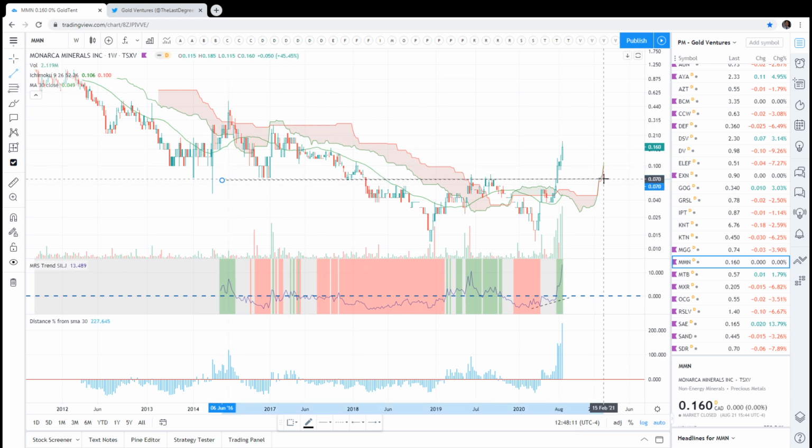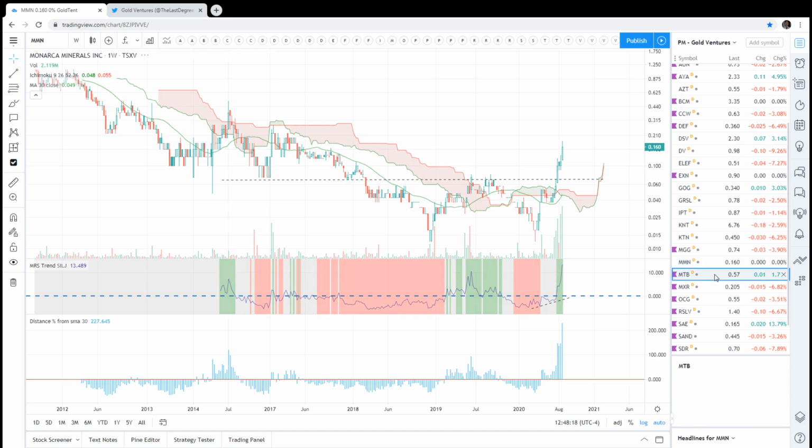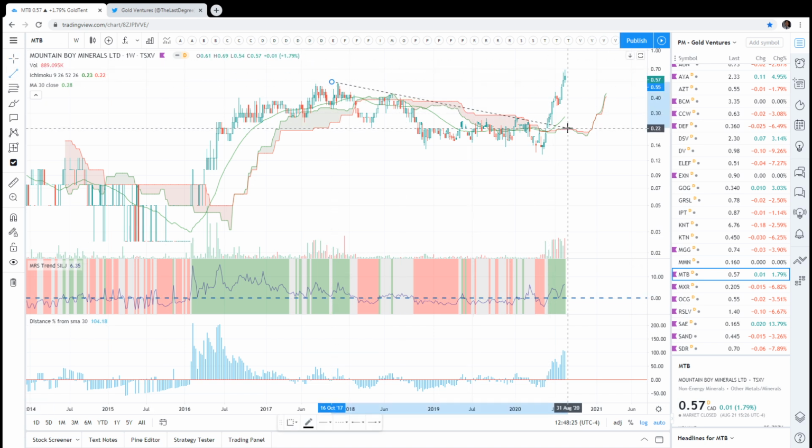A lot of good, cool things for it. Weakly defined resistance. Broke above, but now it's too far away, guys. We missed it. You gotta accept it. MTB, Mountain Boys. Same thing here. We missed it again. Right there, Ichimoku cloud, inclining through average. Tight, and starting to outperform SILJ. This was really the area where you want to get in. Even the pullback didn't come that close back, only came back 40% close to the 30-week average. Too far away.